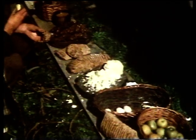Although they lived a long time ago, these people were just like us. Their bodies needed the same kind of food that we need. And if we look closely at what they ate, we can see that their food divides into the same four groups that we eat today.